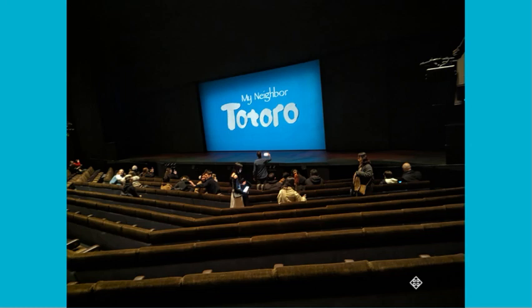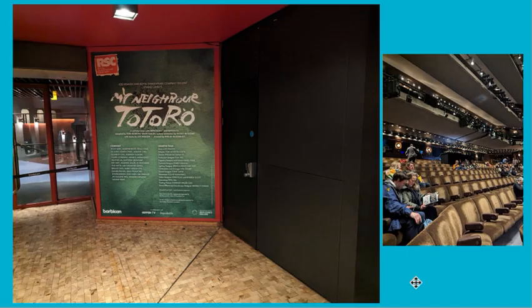My Neighbor Totoro. We obviously couldn't take pictures of the actual performance for obvious reasons. So we got as much of the signage as we could. Right, and this is the theater. This is the Barbican Center. A little bit about it, shall we?